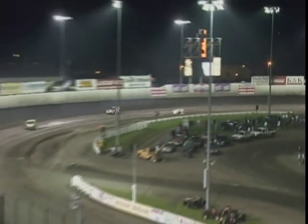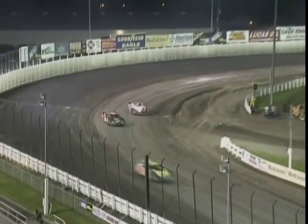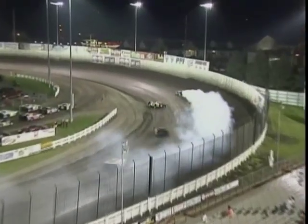White flag, it is gonna go to Eric Jacobson. And there goes his motor. Eric Jacobson has let go. It's been threatening to do so the last few laps and it is gone. Eric Jacobson goes up in a puff of smoke and a ball of fire at turn number two.